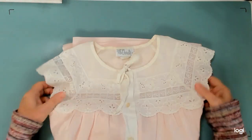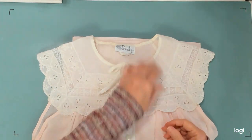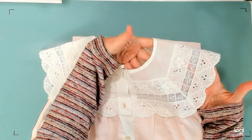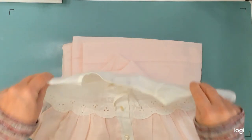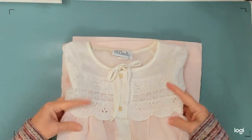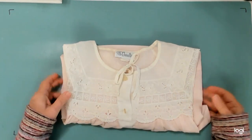I remember these. I'm sure some of you ladies will remember these. They always had such pretty lace on them. Just different lace, and this doesn't have any sleeves, so there's nothing else on it, but it's a pretty pink fabric, and it's not stained, so I'll get some use out of that.